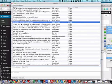Is this master site using subdirectories? No. Pages. No subdirectories. All pages.